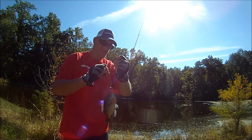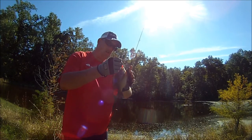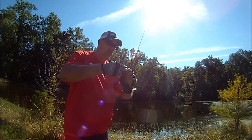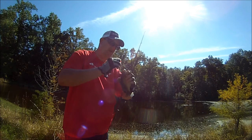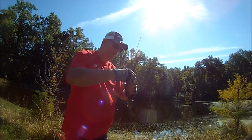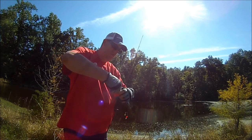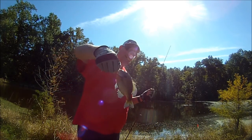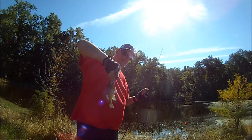All right, let's get him off the hook here so I can show him to you a little bit better. Right through the top of the nose, just like it's supposed to be. I can get a hold of him here. He's big enough to almost stick my finger in his mouth. Bluegill. Yeah, nice bluegill, guys. Real nice fish.